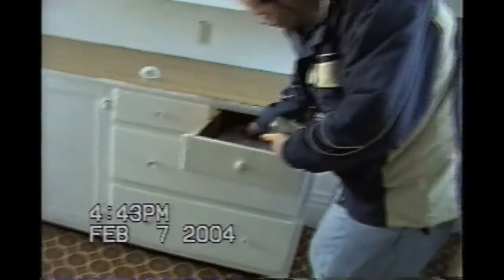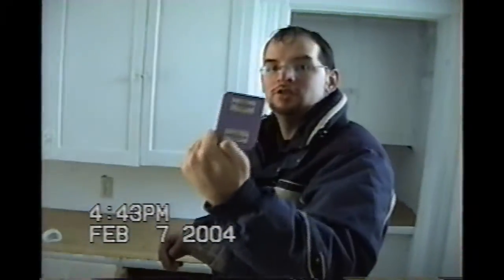Oh, there's a joker, there's a joke. There's the other one in there too. I think they're littered throughout the whole house. Some are in the vent upstairs. This is wonky cards. This is a dead body in there. Another one in there.